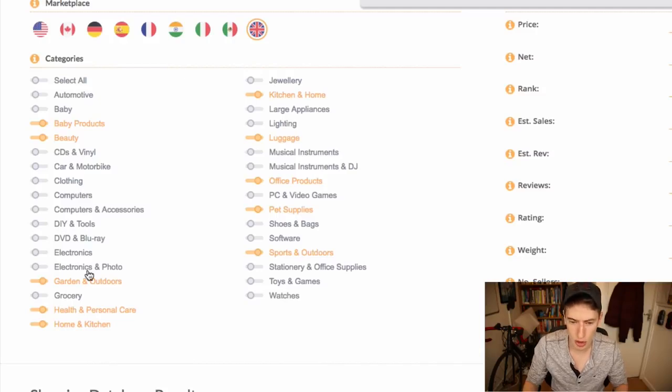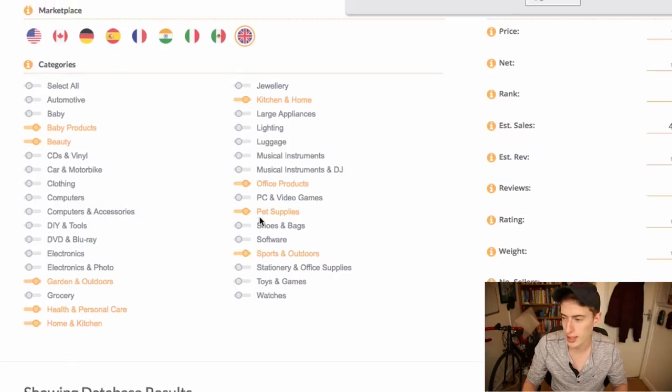Garden and outdoors, yep, 100%. Groceries, no, we don't want to do food. Health and personal care, yep. Home and kitchen, yep. Jewelry, nope. Kitchen and home, yep. And you can see the other one. So luggage, I'm going to untick luggage for this one just because luggage is usually quite big and heavy, even though under luggage you have wallets and that sort of stuff, which can work. Musical instruments, nope. Office products could work, pet supplies could work, and sports and outdoors could work. All the other ones I've left unticked.